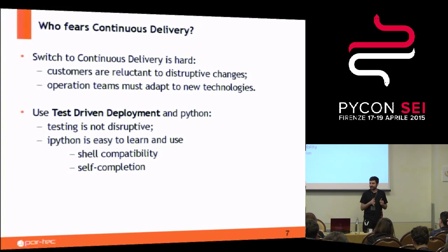But if you use a test-driven deployment approach, which we will describe soon, and Python, you are just proposing, hey, why don't we just start with testing? And if you say testing, people think, hey, they're just adding tests. We like tests. We want tests. And testing is not disruptive. And probably with the management, you just don't speak about Python, okay?